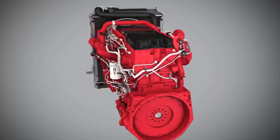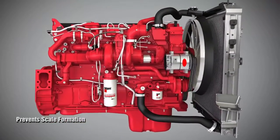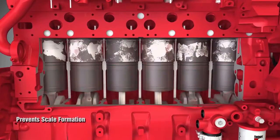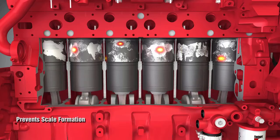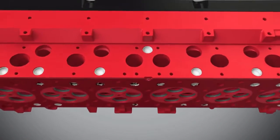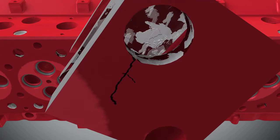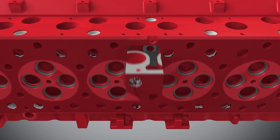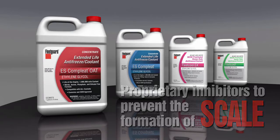Another potential problem for diesel engines is scale. This can create hot surfaces in the cooling system. When scale forms on liners, it introduces hot spots that accelerate ring wear and expansion. And when scale forms on the cylinder head, the reduced heat transfer can lead to overheating and head cracking. Fleetguard coolants have proprietary inhibitors that prevent the formation of scale.